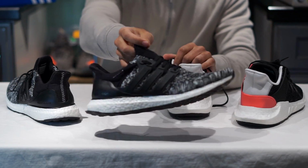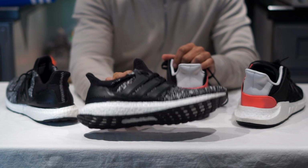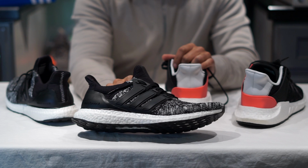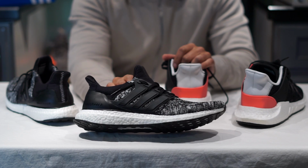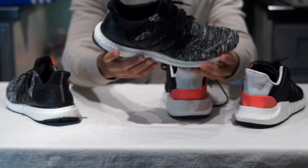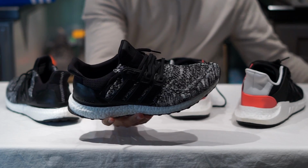The Ultra Boost has been the epitome of comfortable sneakers. It has been on the throne for a long time. There's literally nothing that could trump the Ultra Boost, and it's been around for 2-3 years, so it's been holding that mantle for a long time. It's not getting trumped anytime soon. It's been time tested. You've seen a bunch of collabs. You can see this one right here, really sleek colorway.